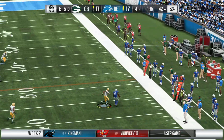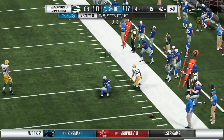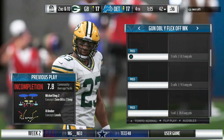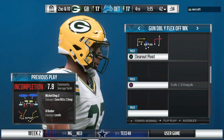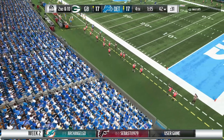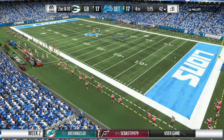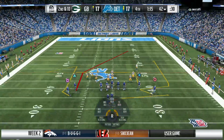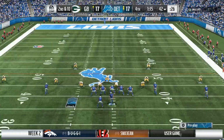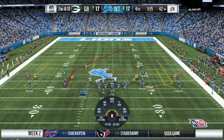After the interception, here's Stafford. And he rifles one incomplete. Johnson was the intended receiver, and now it's 2nd down. So he's unable to complete it there, and just not the game that you would expect from him. He's been off the mark really start to finish. Yeah, it makes you wonder what exactly is going on. Is he a little bit dinged up here, or is he just off just by a bit? Maybe he can get it back in this situation. He'll need to.